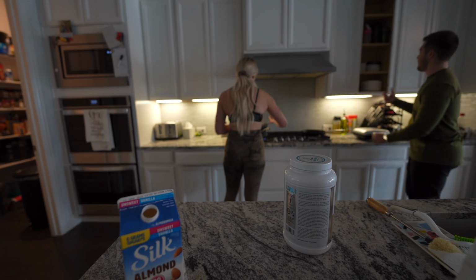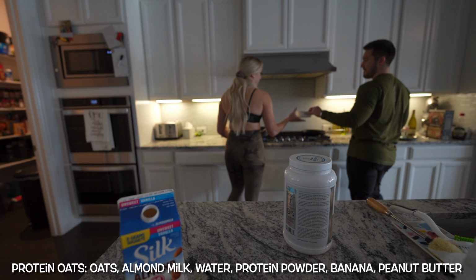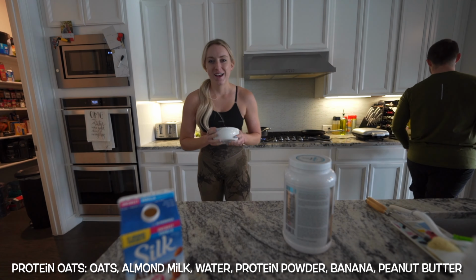So I'm having oatmeal, protein oats with banana and peanut butter for breakfast, and we're keeping it really simple and easy today because it's a busy day full of work, and after a vacation, it's just nice to keep it really simple and easy. Okay, so for my protein oats, I have oatmeal, protein, I put almond milk in it, and water, and then a banana and peanut butter.